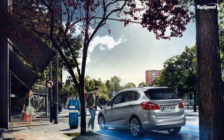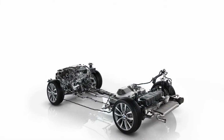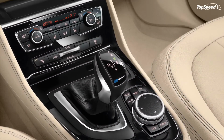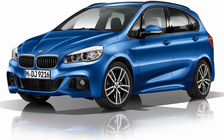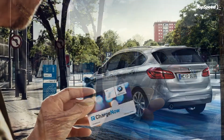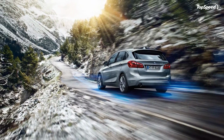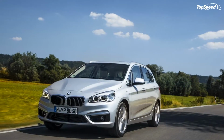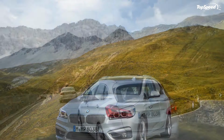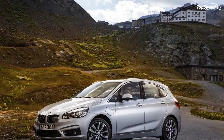Drivetrain. The drivetrain is where the 225xe really sets itself apart from its non-hybrid twin. The 2 Series came with only front-wheel drive, and the option for one of 3 different engines. The 225xe version only offers a 1.5-liter, 3-cylinder engine with twin turbochargers. Above 50 miles per hour, or under heavy acceleration, the gasoline engine will automatically start to assist the electric motor, supplying a combined total of 224 horsepower and 284 pound-feet of torque.